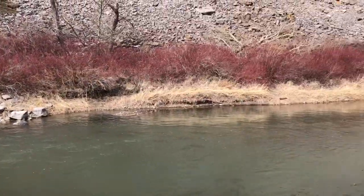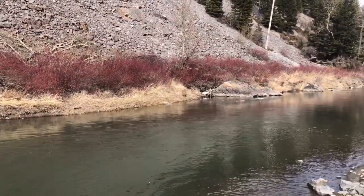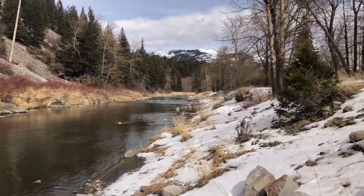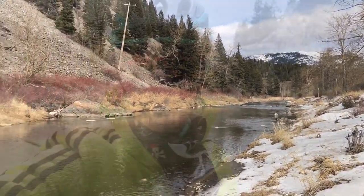And that's exactly what I did. Here you can see we're along the Crowsnest River, right below Bluff Mountain. The highway's just on the other side of me.